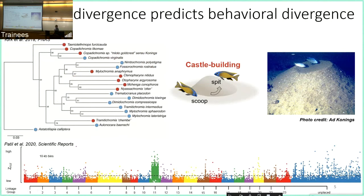Today I'm going to talk about a behavior called castle building, which is a really interesting behavior in Lake Malawi, where males during the breeding season will construct large underwater courtship structures out of sand. And they spend a lot of time and energy doing this.